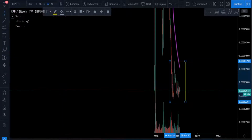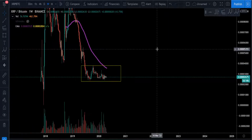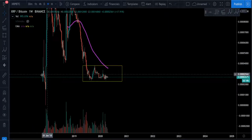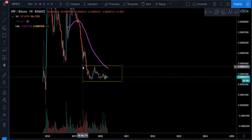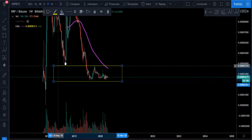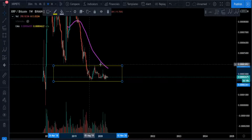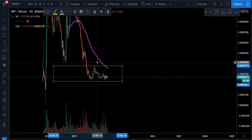Let's have a look also on the weekly. On the weekly, on the Bitcoin pairing, not so much to say. We are back testing this support area. Also, you can see the resistance here on the Bitcoin was our previous support right here in August 18th. So we need to climb our head above that. This will be a breakout of the accumulation range.